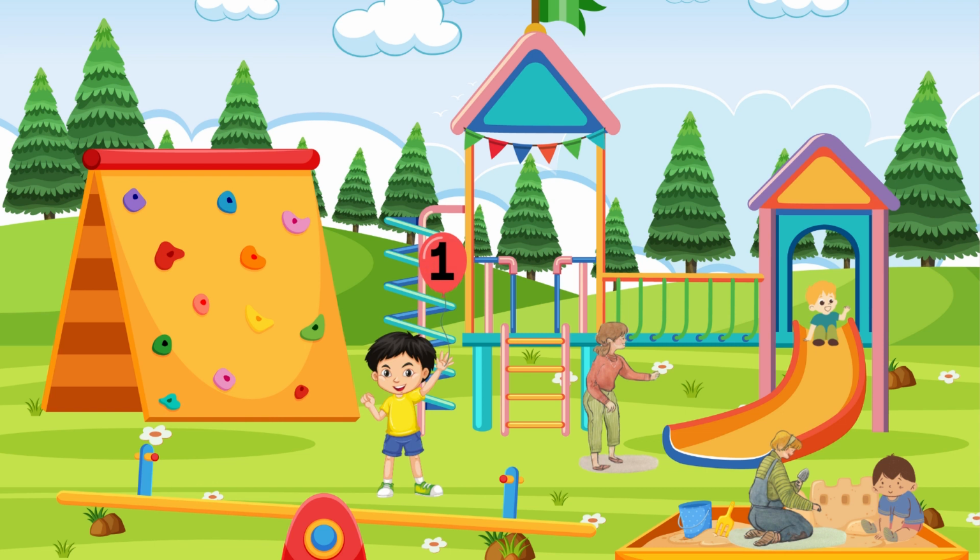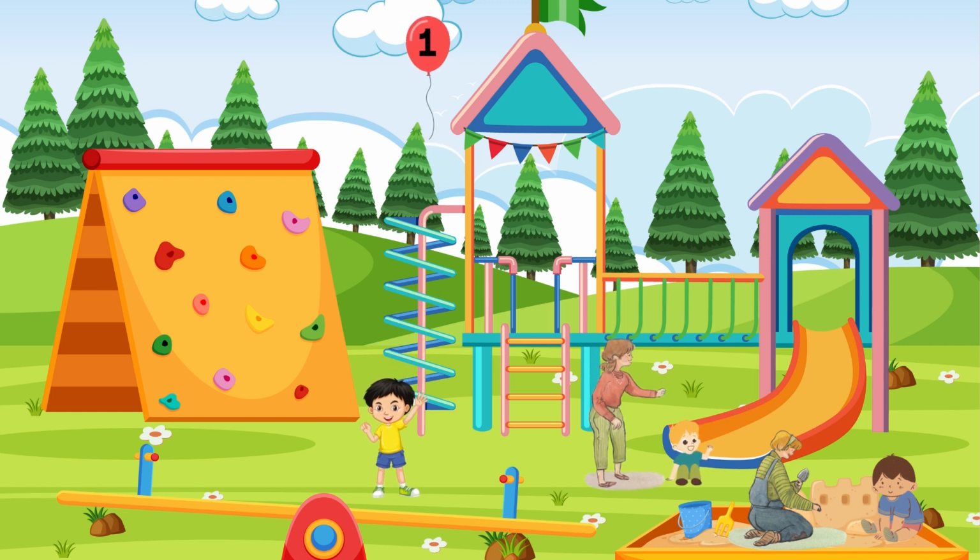Look at this boy holding a balloon. Let's count how many balloons he has. One. He's holding one balloon. That's right, one balloon. Now, how many balloons are there floating up in the sky? One balloon in the sky. Fantastic counting. One balloon in the sky.